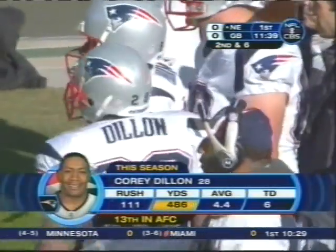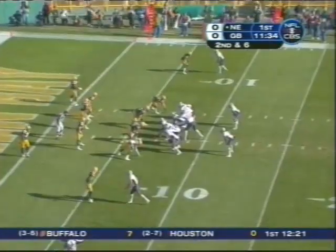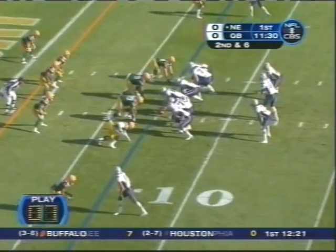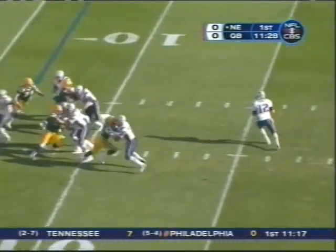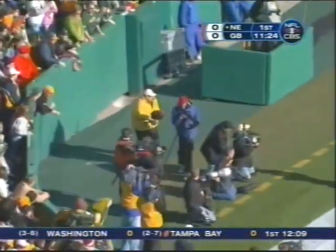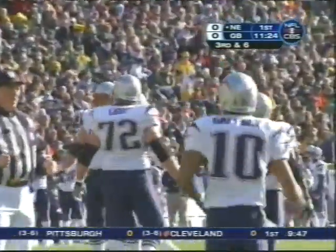You see his numbers on the season. Dillon had 11 carries, 98 yards in the loss to the Jets. He goes to the sideline. Maroney and Falk in the backfield on 2nd and 6. Brady running out of time and now throws it away. On the coverage. It'll be 3rd and 6.